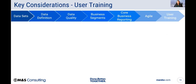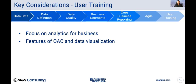The last thing I'm going to touch on is the user training. So again, focus on analytics for business. It's a different approach within the organization. So there's definitely a learning curve to it, because it's not just a matter of the tool, but it's also about the adoption of the tool and using it to its best capabilities.